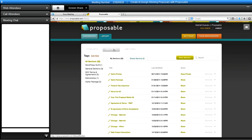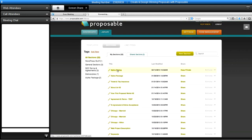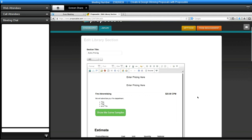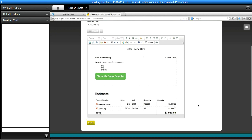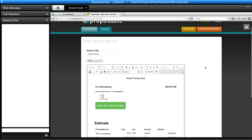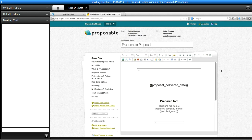Again, one of the things we talked about was the wildcard when it comes to a proposal structure. Here, just as in templates, you can organize various sections within a proposal, so you can quickly insert these sections. The sections could be standard pricing, as you see here. Here's some standard pricing that I did for a demo. So if I wanted to insert alpha pricing into a proposal template, let's say the customer I just sent the proposal to said, this looks really good, but I need some pricing added into it, I can quickly edit this proposal in real time.